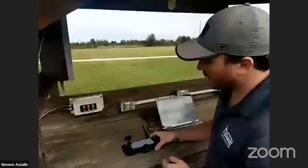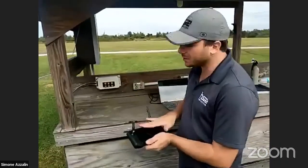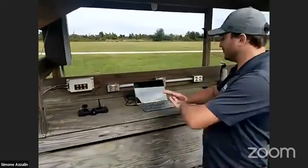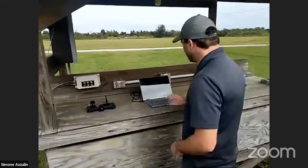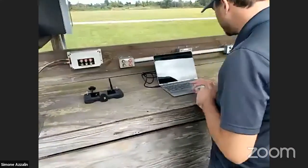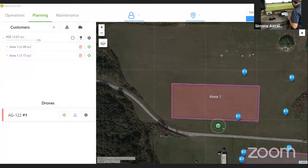So this right here is actually our basically optional remote controller. We do see our live video screen here as well. We'll actually set that aside because for this flight, we're going to do fully autonomous. We're going to focus only on our PC. So give me 1 second. I'm going to set up my screen share so you guys can see what I'm doing. Okay, we should have our screen share starting any second now.